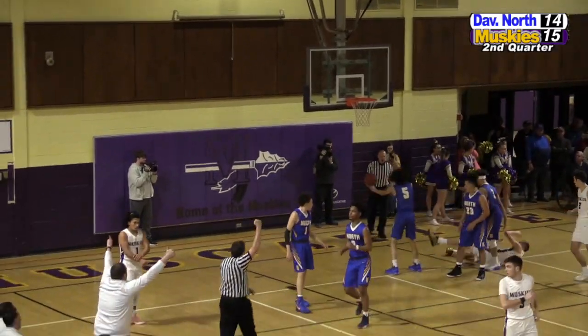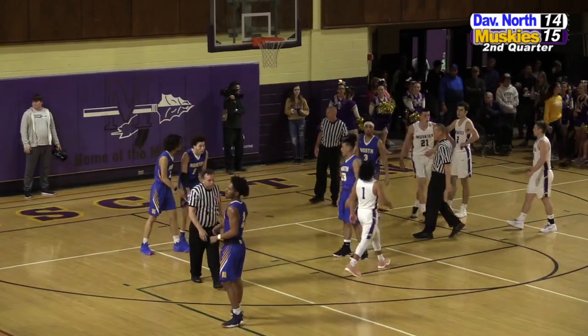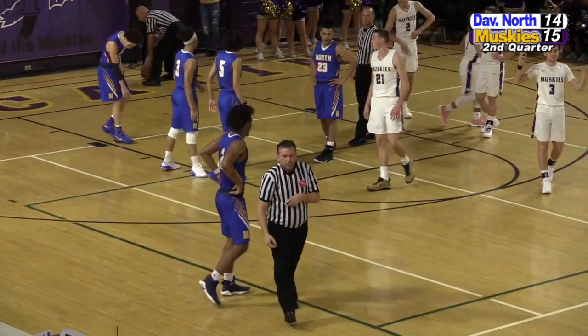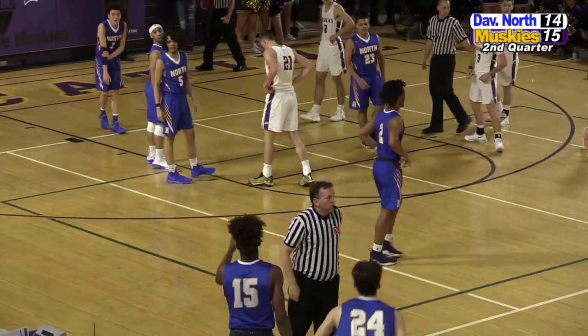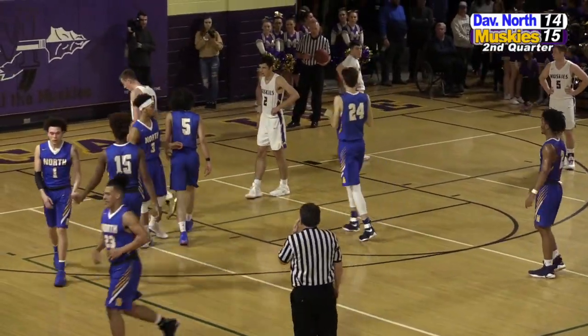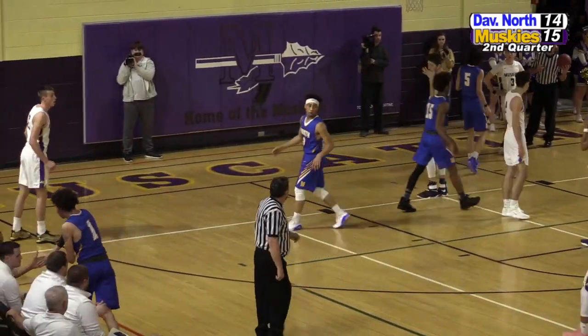Wieskamp going in. They're going to call that a foul. I thought that was actually a held ball, but they're going to call that a foul. That's going to be on Taylor. That'll be Taylor's first foul. So Beck's going to check in, as does Lacey Watson, for Hollingshed and Henderson.